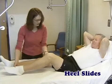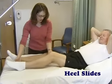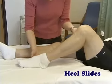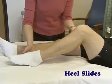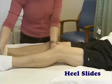Now to the heel slide for knee and hip patients. Lie on your back with your legs straight. Slide your heel toward your buttocks and slowly return to the starting position. Keep knees and toes pointed upward. And remember, don't let your leg drop. Pause the video here now to complete 20 heel slides.